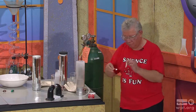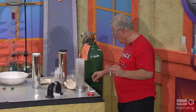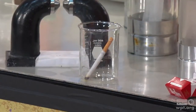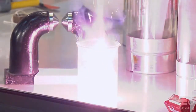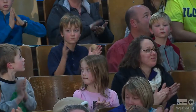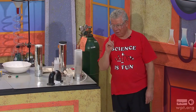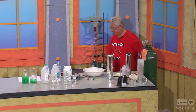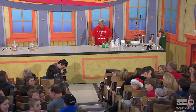strike the match, take the beaker, empty, put the cigarette in there, take the liquid oxygen, and there you have the complete combustion of the cigarette. Which is what all of us should do with all cigarettes. Whenever we work with very cold temperature.